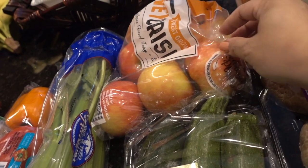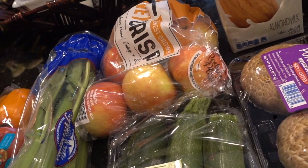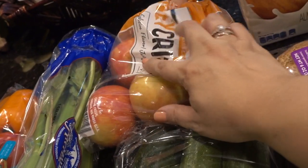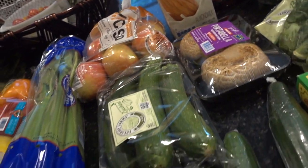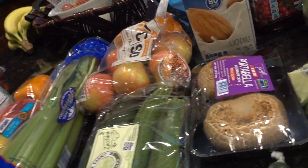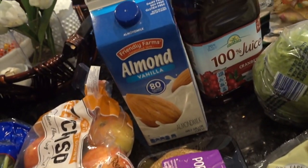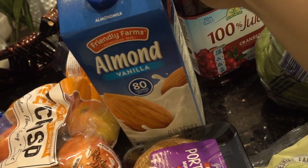I usually like to get Gala. I feel like they are our standard. They come through every time. We like them every time. But I thought I would give these young Honeycrisp apples a go. It's not really Honeycrisp season in my area, so I don't know how those apples would taste, but they're apples, which is my favorite fruit, or one of my favorites with strawberries.